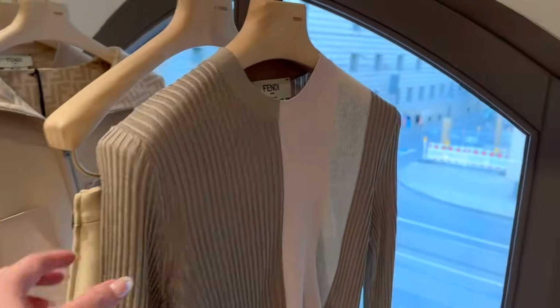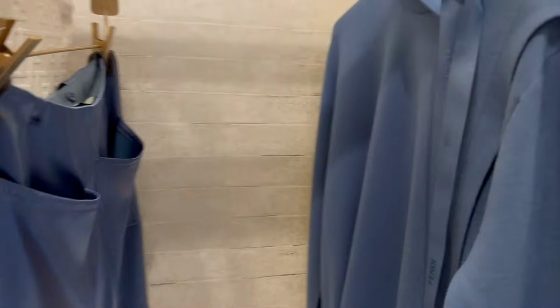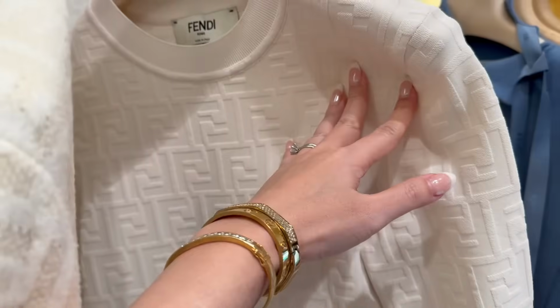So let me just go around. I mean, Fendi makes some great clothes. I don't usually buy that much Fendi, but that's not to say I won't.